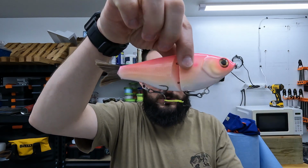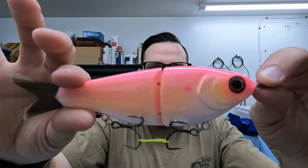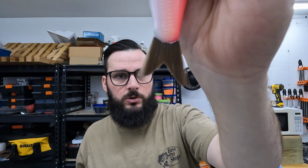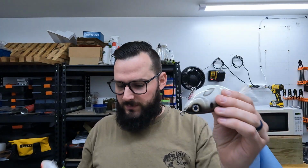I think it's the same blank, but that's basically a pink lemonade right there. It's definitely more of an orange than a yellow, but I really like the look of this bait. We have a shorter tail cut out like that. I'm liking that as well. I cannot wait. They sound very similar. I think they're the same blank.